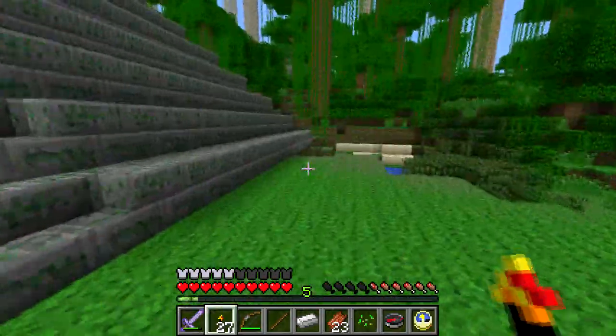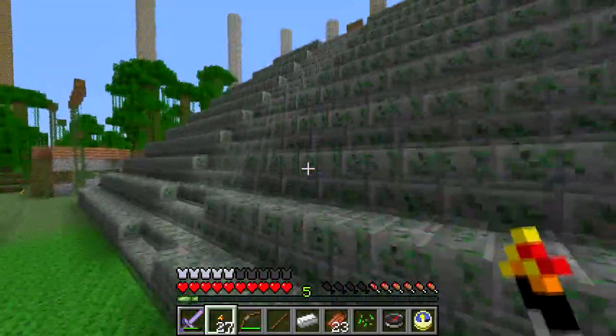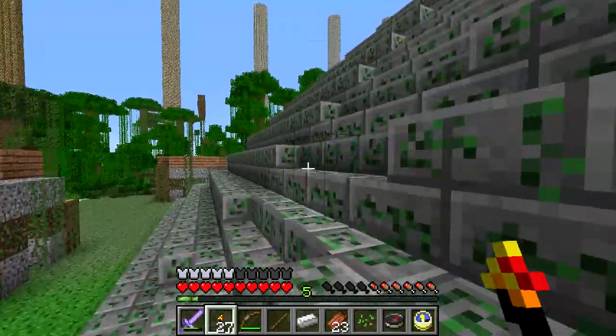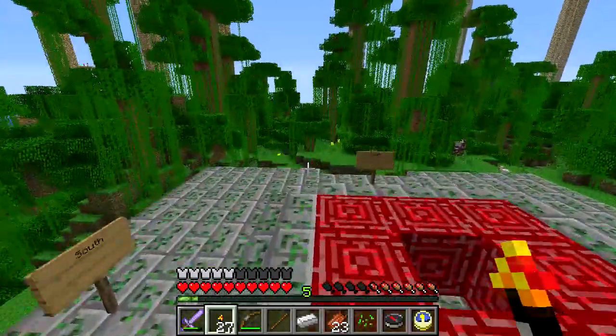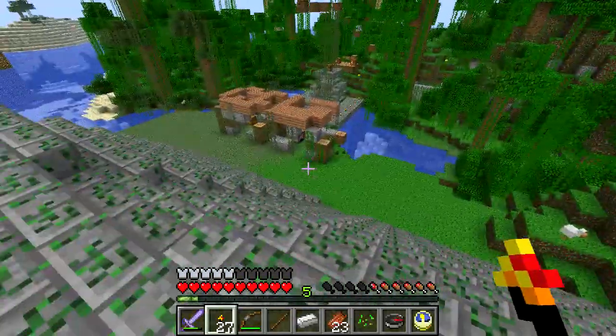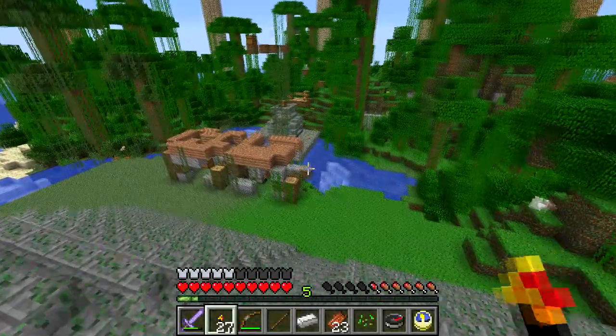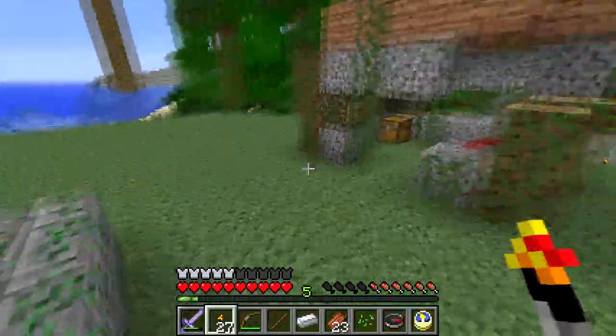So apparently there's a book I have to find which tells me to go north. Honestly, I haven't seen this at all. I'm supposed to find a secret tunnel or something, but I have no idea where. Maybe it's inside that little temple thing there. I'll have a quick look there.